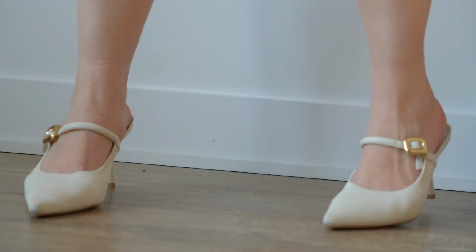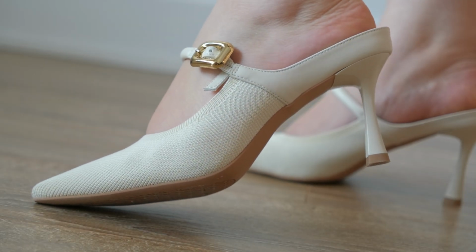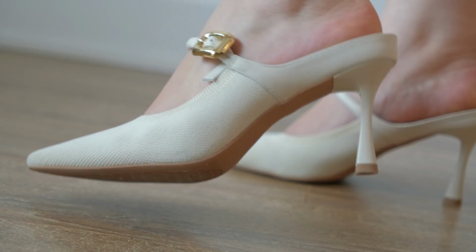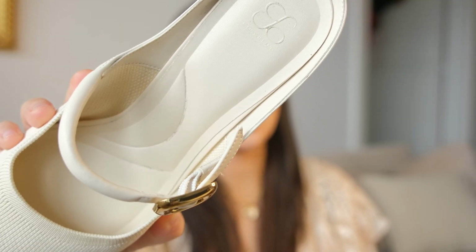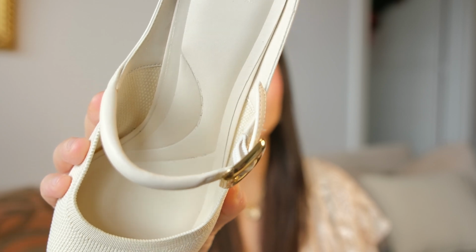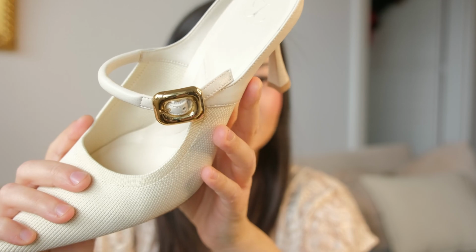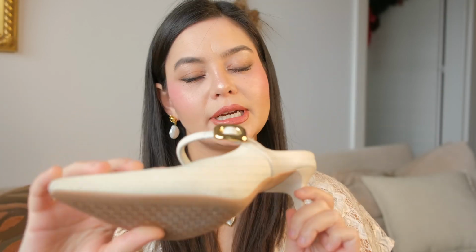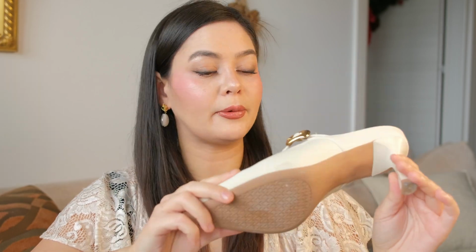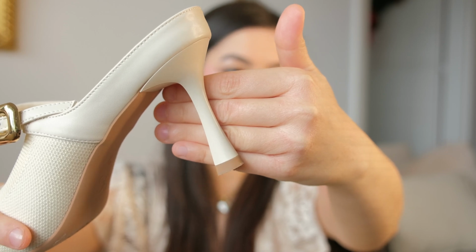The main features of this pair include a soft and stretchy premium knit, as you can see on the bottom half of your foot, where the toes would need a bit more stretchy wiggle room. The sole features a cushioning arch support where you can see at the center there's a bit of extra padding for this. I really like the bold buckle detail on the strap instead of having a small white buckle to match the shoe color. I tend to wear mostly gold accessories, so I find this is really suiting for my regular use.